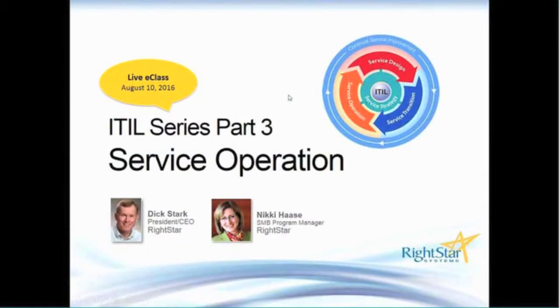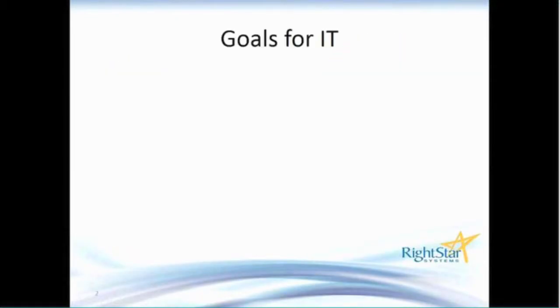So this is part 3 of our ITIL series. Through this series and through the review of the various phases of the ITIL framework, we really have a particular goal in mind, and it's to help organizations grow within their companies, within their organizations.